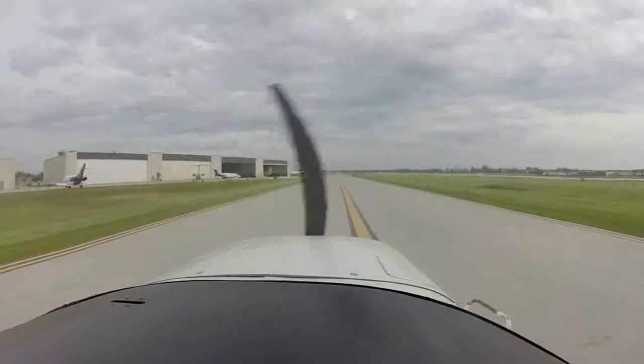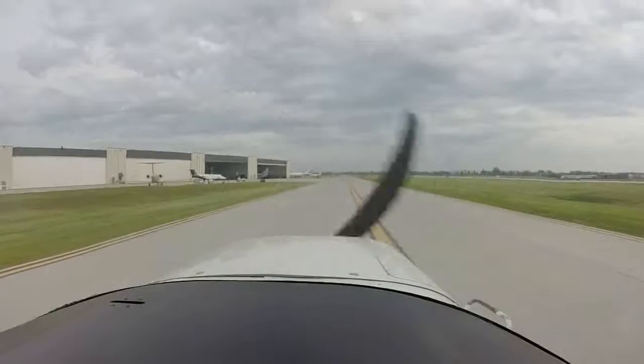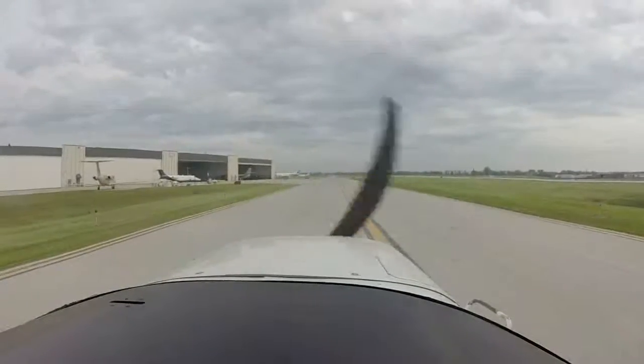Feel the wind. The winds are coming from that side over there. Okay, so you want to have your controls like this. Not that aileron down, you see?